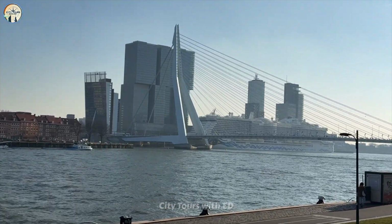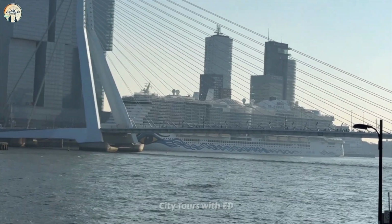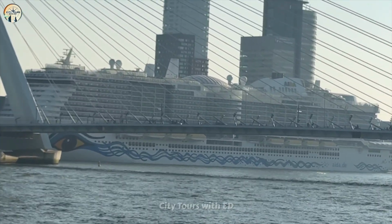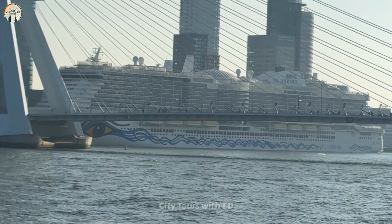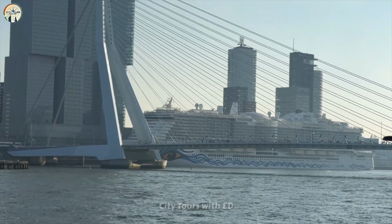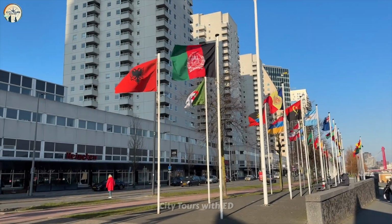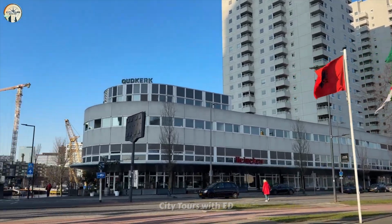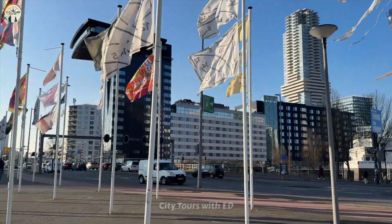Now you see the Erasmus Bridge. The Erasmus Bridge is an icon of Rotterdam, and it connects the north and the south of the city, spanning 802 meters across the Maas River. This striking white bridge is a must-see whether you're admiring the skyline, crossing by bike, or catching a breathtaking sunset.